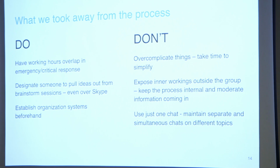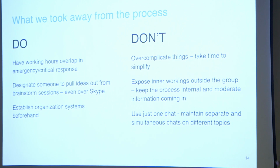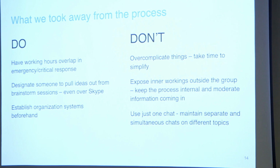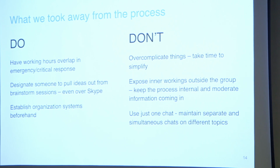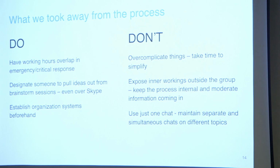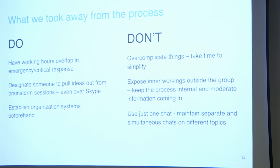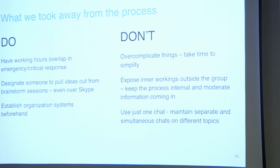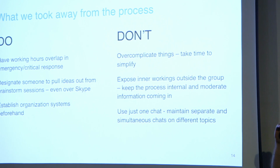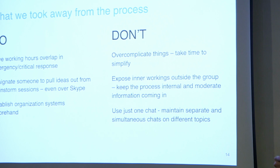We designated someone to pull out ideas from brainstorm sessions, as I said, and put those on Trello. We said, do establish the organization systems ahead of time, like I was saying. Build a Trello board that everyone wants to use. And we said, don't overcomplicate things, and take time to simplify. I think when you're sitting by yourself, talking on Skype and using text communication, but not actually war rooming physically with someone, it can be tempting to go down a rabbit hole of your own design towards ideas that are really good, but take the process to a place where it doesn't need to be.